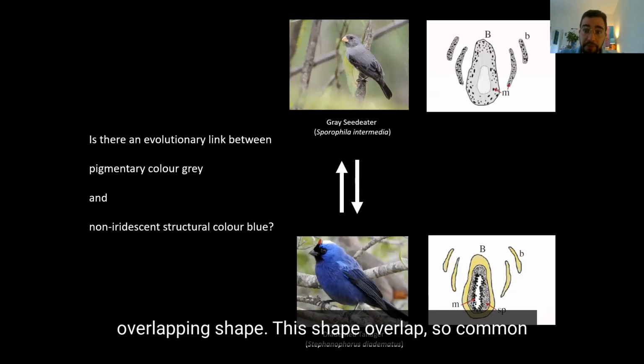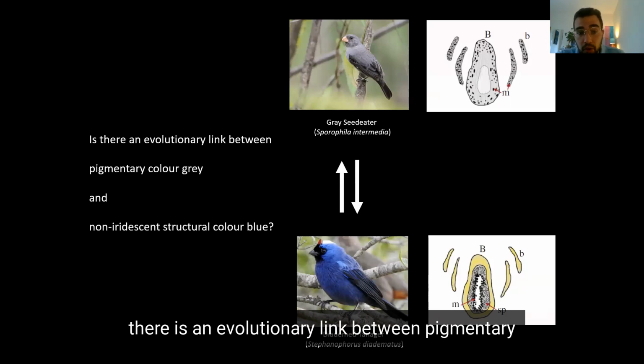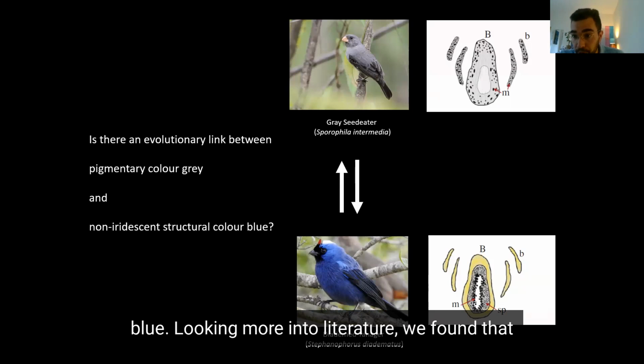This shape overlap, so common structural component, led us to hypothesize if there is an evolutionary link between pigmentary color gray and non-iridescent structural color blue.